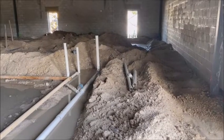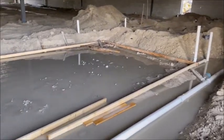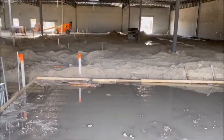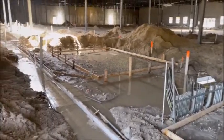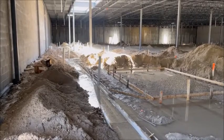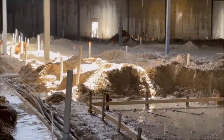Okay, here we are, October 9th. Looks like we got some rain last night. You can see since we've been here since last week, all the plumbing. It looks like they're doing a lot of the plumbing right now. See all those big pipes, right?